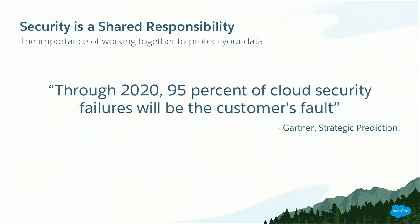Great, so now we'll jump into the meat of the presentation. So security is a shared responsibility. We have to work together to ensure the security of your data, and we do a lot in the back end to make sure your data is secure. That's not the focus of the presentation today. We could talk about that for hours as to all the great things we do, but the focus today is really the configurations we make available to you so that you can better secure your Heroku applications.